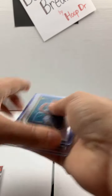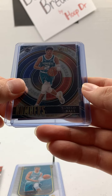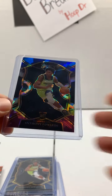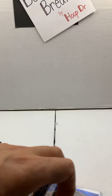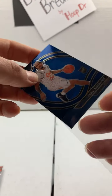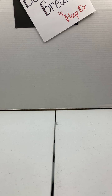And we got two LaMelos, a rookie selections, and a numbers insert. We got an Anthony Edwards concourse, and then there, I guess, is a card of the night. Cracked ice, Anthony Edwards rookie card. Not a bad night at all. Not the grand or slam dunk, I guess you'd say. We didn't get no elephant like we did last night, but got some really good cards.